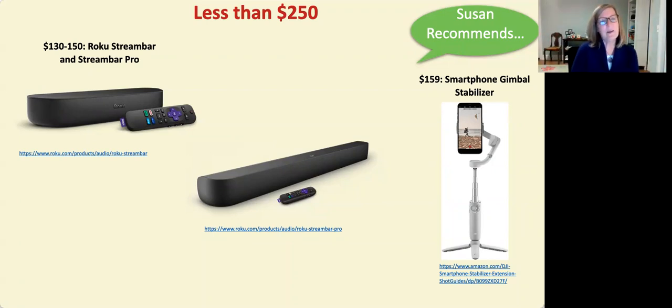But anyway, if anybody is really into creating videos and doing really interesting things with their phone camera capabilities, this would be a great gift for them. Technologically, it's a little beyond me, but my kids would go nuts over it.